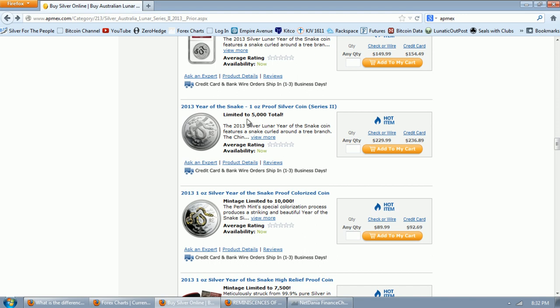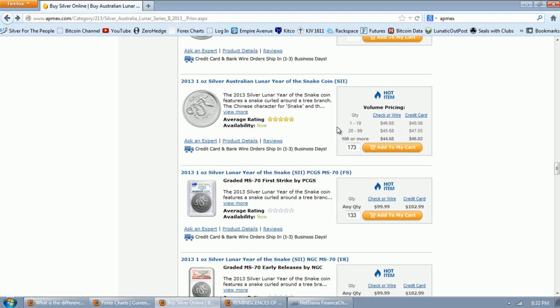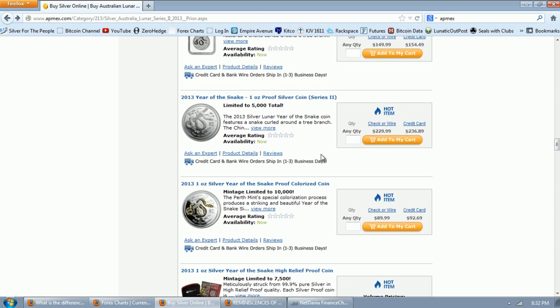There's only a certain number here, 5,000. You can see the price on the proof is all the way up here at $229 for a 1 ounce snake, whereas you can see the regular 1 ounce snake is $44.68. So a very, very significant premium for the proof coin.